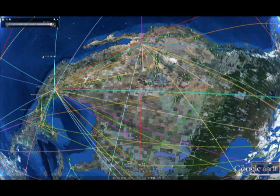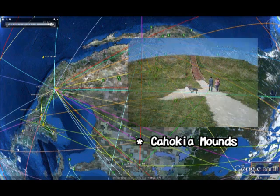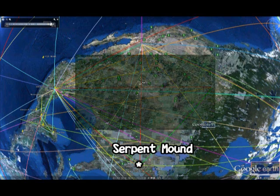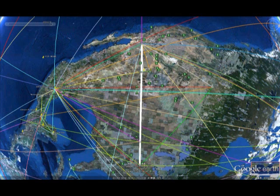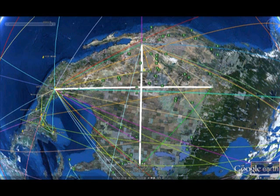Have a look at this line which runs vertically from the top to the bottom. Yes, this is Blythe Intaglios and Cahokia Mounds, and this is a story about mainly Serpent Mound here in USA. And also, this white line shows that. And this is Turyogan, a kind of international hub airport for the ancient pilot and Indian head. This is, as a matter of fact, in Alberta, Canada.